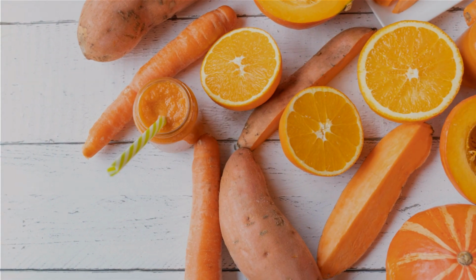Third, we have sweet potatoes. These are an excellent source of beta-carotene, a natural sunblock that protects your skin from harmful UV rays. Once consumed, beta-carotene converts into vitamin A, fostering skin cell turnover and imparting a healthy glow to your skin.